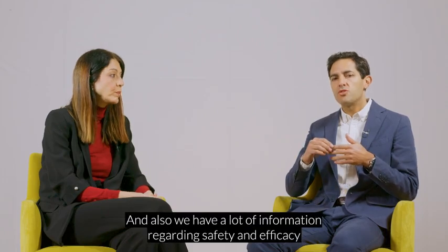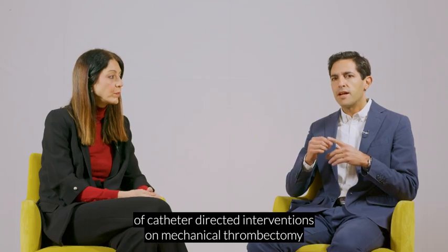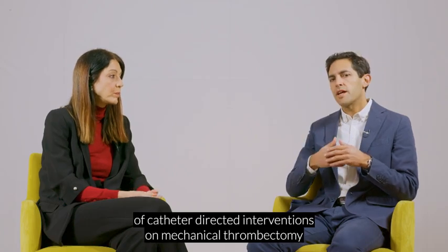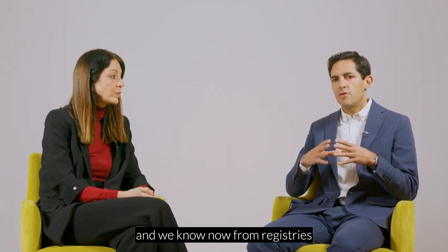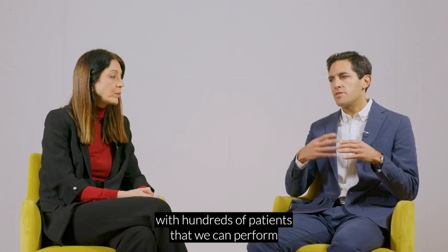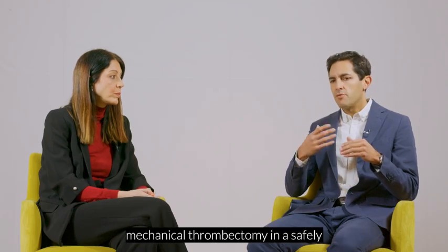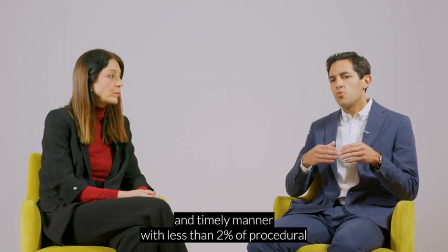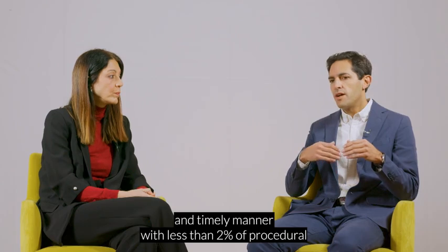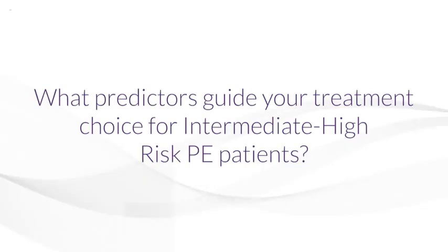And also we have a lot of information regarding safety and efficacy of catheter-directed interventions and mechanical thrombectomy, and we know now from registries with hundreds of patients that we can perform mechanical thrombectomy in a safe and timely manner with less than 2% of procedure-related complications and with very low mortality, below 1%.